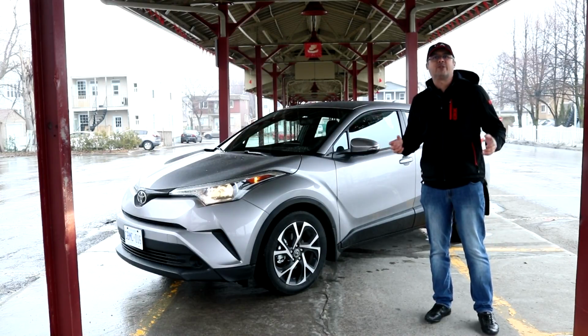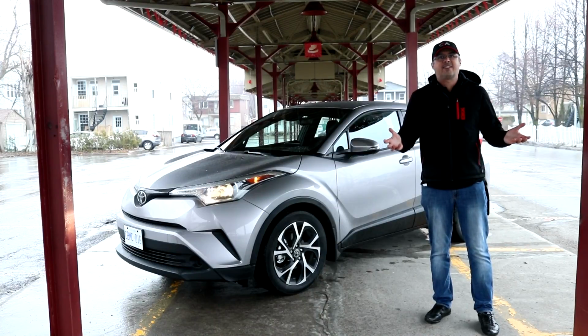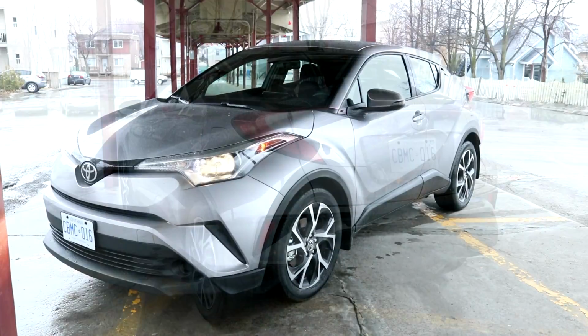This week we're going to do a quick review of the Toyota CHR. CHR stands for Compact High Rider. It's really a unique look. Toyota said it's a kick-ass look.